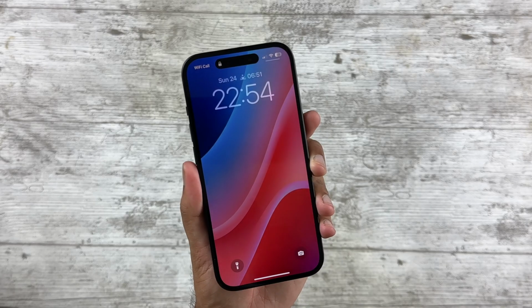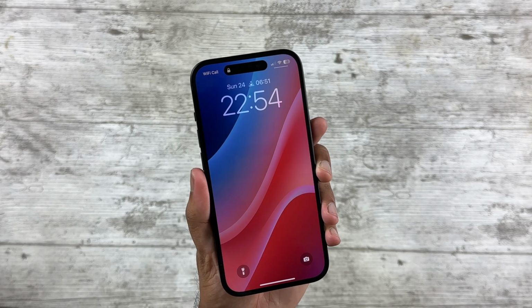However, while the 15 isn't as comfy as the 11 in the hand, the slightly rounded design does make a huge difference, and this is a big upgrade over the iPhone 12, 13, and 14. And honestly, in every other aspect, the 15's design is a big upgrade. It's lighter, thinner, and also more compact because it has much thinner bezels, and this really makes a huge difference.